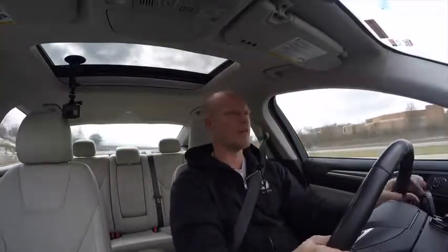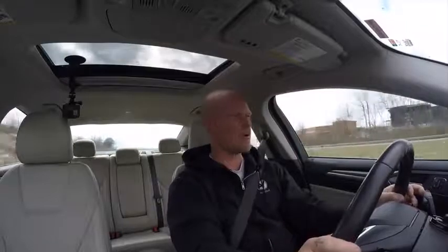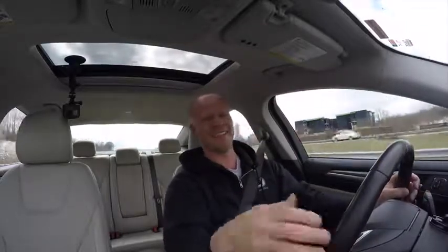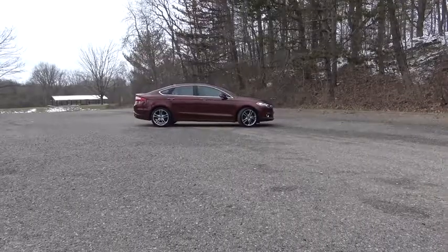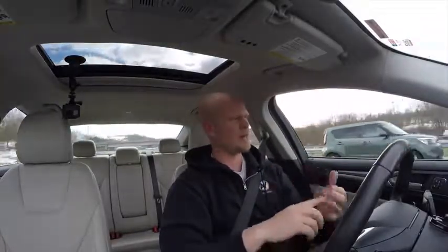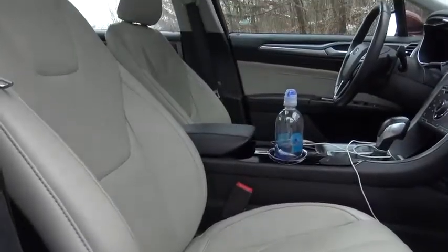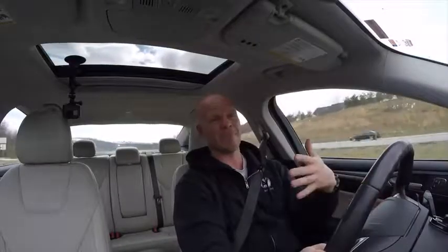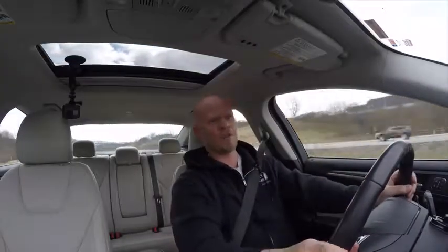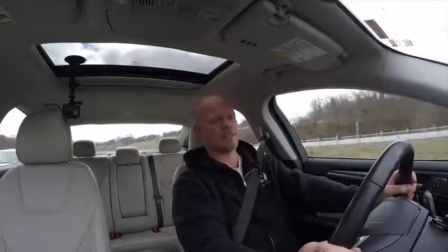So as you can tell there, it does get up and go when you need it to, just like when I did merging out on the highway. Now, the Ford Fusion, it competes with the Nissan Altima, Honda Accord, Hyundai Sonata, Kia Optima, and the Mazda 6. I would say those are the main competitors. Now, out of those 5-6 cars, I would say the Fusion is the best driver's car. I've driven them all, and they're great cars, but the Fusion definitely has an edge.